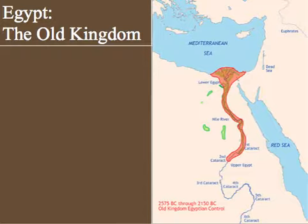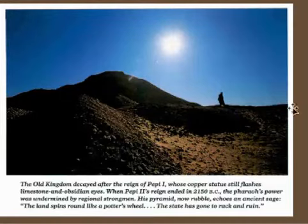When you look at the Old Kingdom, ancient Egypt, you could see that Egypt was protected on all sides by desert. Somewhat protected. Egypt would fight with the Nubians to the south. It would also fight with Libyans in the Libyan desert. The Old Kingdom also, at different points, moved into the Sinai.